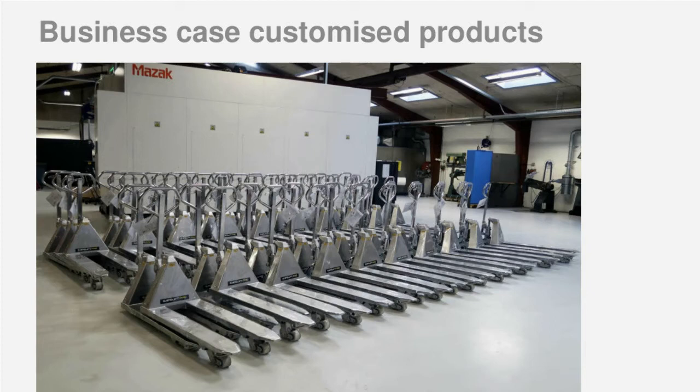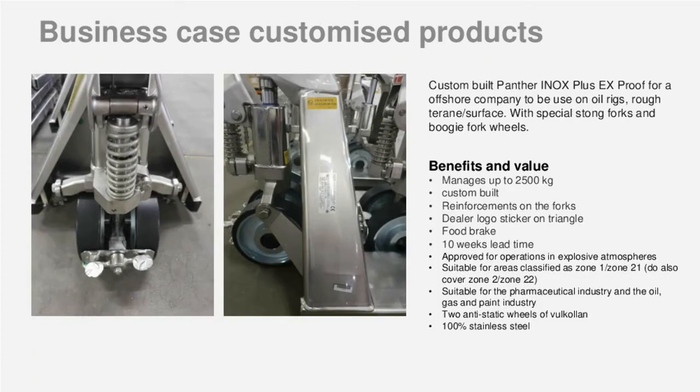And you can see they also require a foot brake on each pallet truck. And you can see the CE marking was supposed to be placed on the triangle as well.